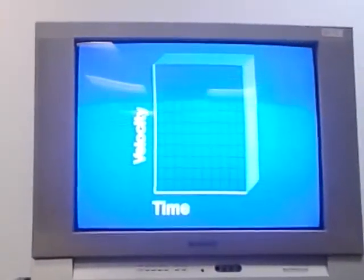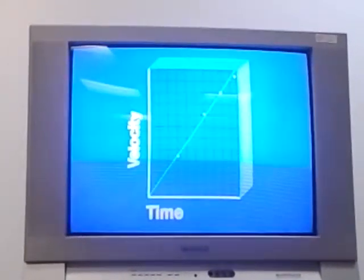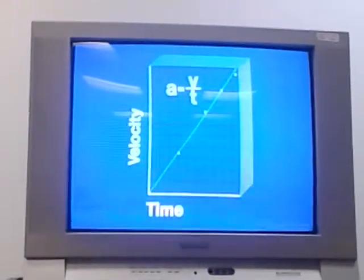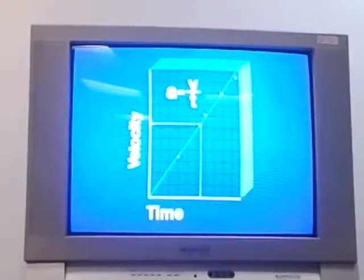If we plot velocity against time from the experiment, we get these points. The straight line shows that the acceleration was constant, and we can work it out from the slope of the graph, since a equals v over t. We divide this distance into this to get the acceleration.